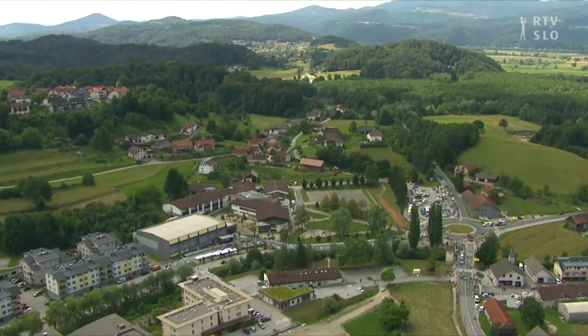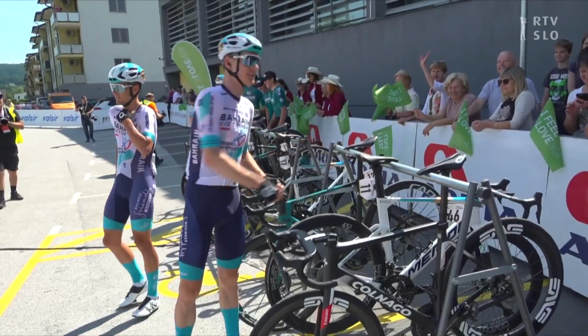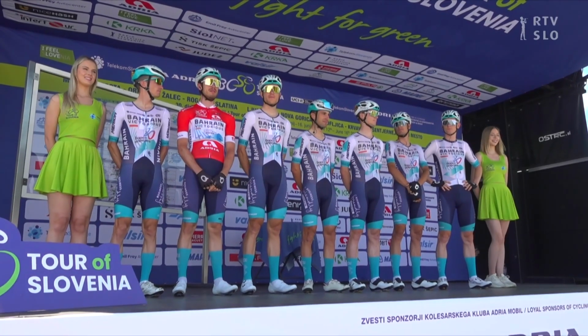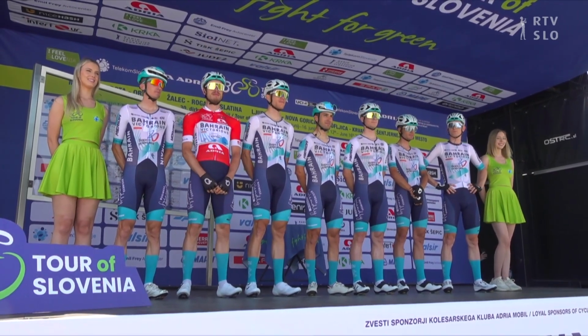This was the mountain stage of the race. Bahrain Victorious, already having a number of successes. Matej Mohorič, not one of them unfortunately, the former podium finisher, but they did have the red jersey with Phil Bauhaus, who took the stage win on stage 2, and they had a very strong roster.